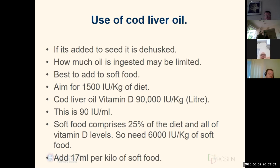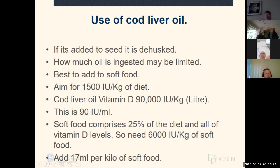So from a vitamin D point of view, probably 10 mils of cod liver oil into your soft food and 50 to 100 grams per kilo of calcium carbonate into your soft food, which the birds are trained to eating, should solve your problem. And if you're worried you might be a bit deficient in that, stick a UV light on the side of them, because that is not going to encourage toxicity and that will compensate.